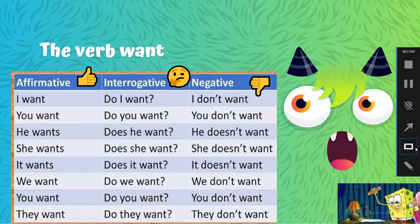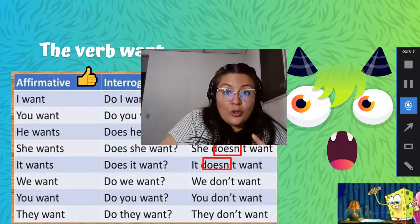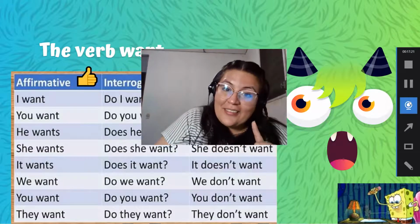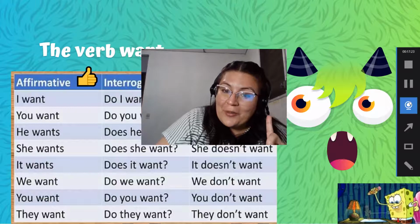Do, do. Y luego aquí aparece en negativo. Don't, don't, doesn't, doesn't, doesn't. No te preocupes. Con el tiempo lo vamos a ir aprendiendo, ¿ok? Por eso es interesante y bueno que lo copies en tu cuaderno.